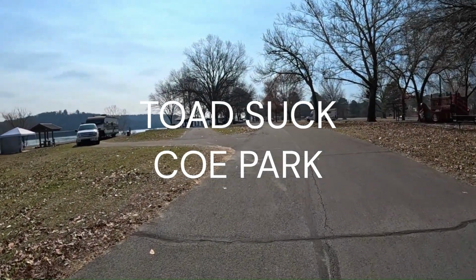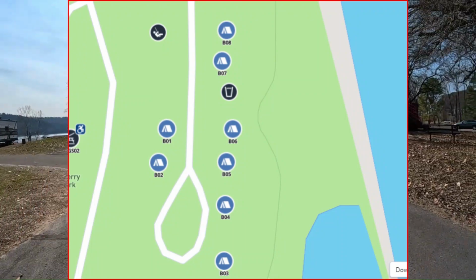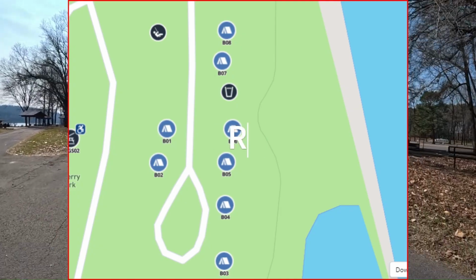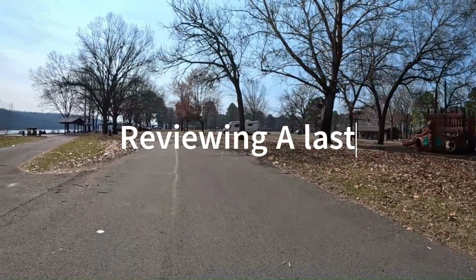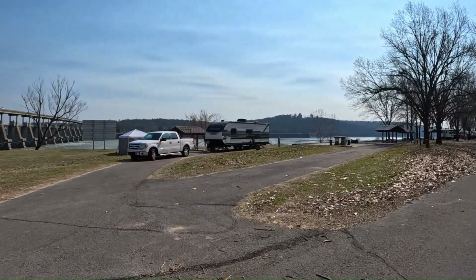We are entering section B of Toadsuck Park. Kind of give you some idea of what the park's like, the layout of it, and the individual sites that they have here and available.